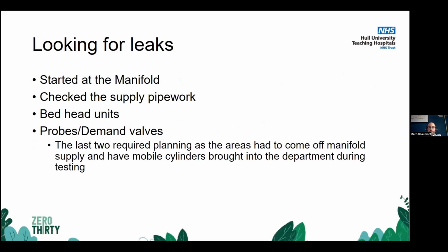So we started at the manifold and worked all the way through from that through our supply pipework up to the bedhead units, where there's the probes or the demand valves, which are then actually plugged in to deliver the gas to the women in labour. Most of these we could do behind the scenes, but obviously the demand valve work did mean that we had to engage with the midwifery teams, the PFI teams and the pharmacy teams to enable mobile cylinders to be brought in so we could come off the main manifold supply and do the tests whilst maintaining the availability of Entonox for women that were in labour.